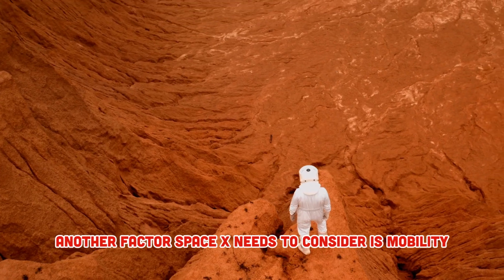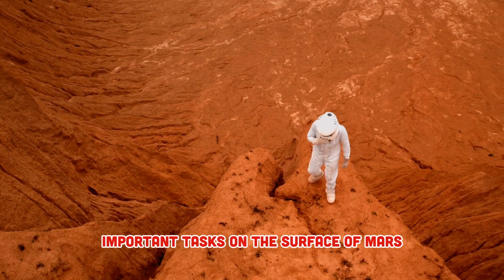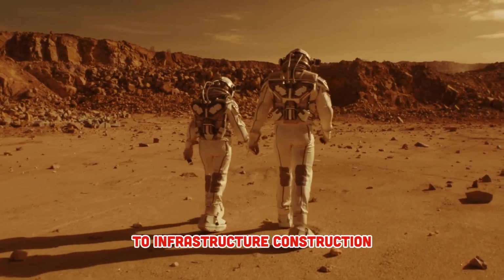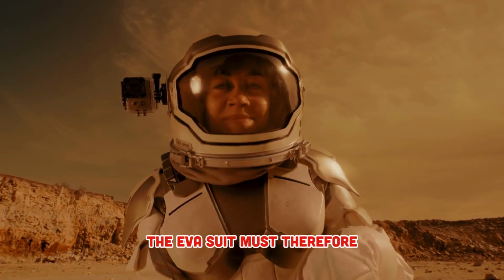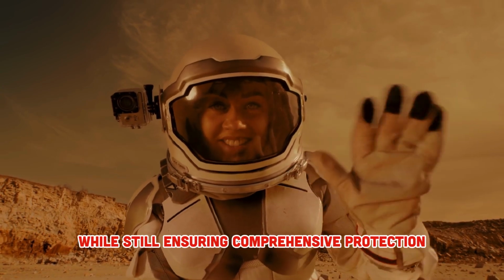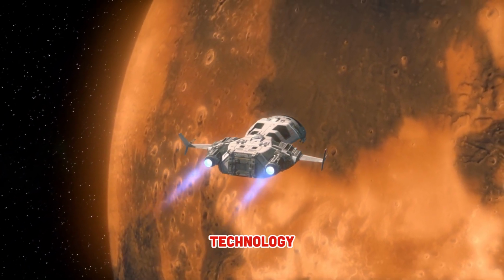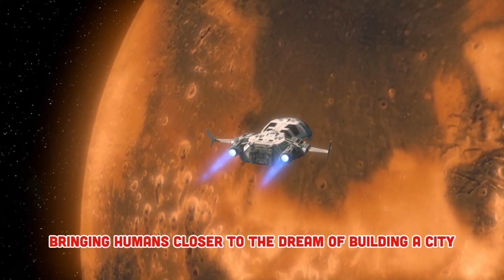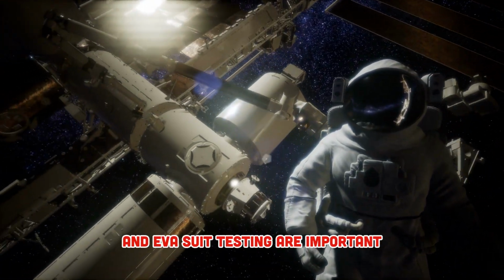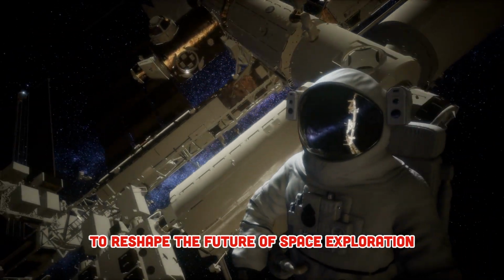Another factor SpaceX needs to consider is mobility. Astronauts will have to perform many important tasks on the surface of Mars, from geological research to infrastructure construction. The EVA suit must therefore allow them to move easily and flexibly while still ensuring comprehensive protection. This is a major step forward in interplanetary travel technology, bringing humans closer to the dream of building a city on Mars. The Polaris Dawn mission and EVA suit testing are important early steps in SpaceX's long-term strategy to reshape the future of space exploration.